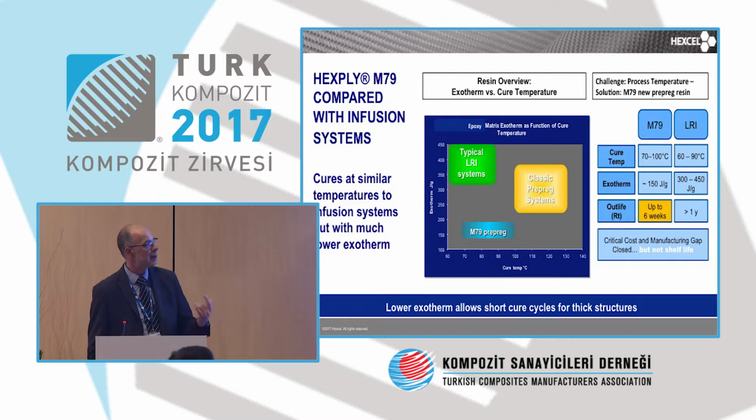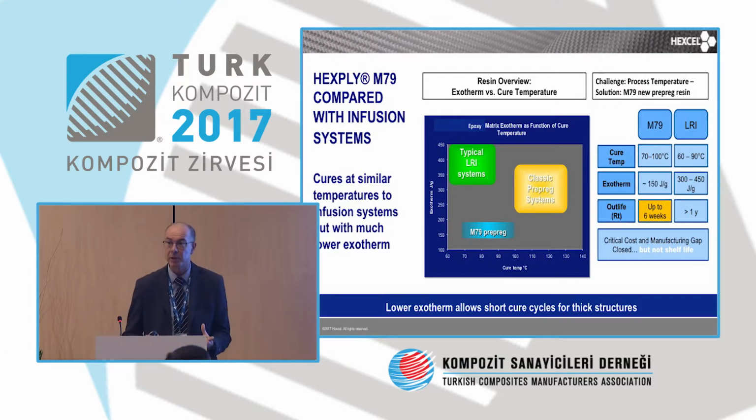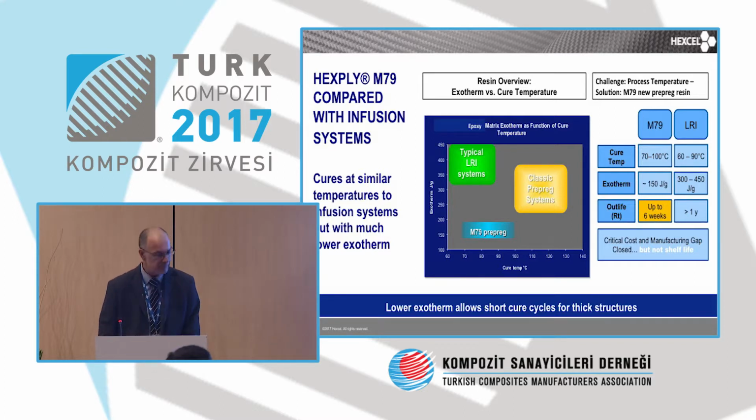Of course, we're not there yet at the liquid resin infusion side, but it's really mainly due to the fact that with liquid resin infusion, you will mix 2 components, and this, of course, you can use anytime you want. But that remains for us a challenge, to continue offering prepregs with a higher and higher outlife.